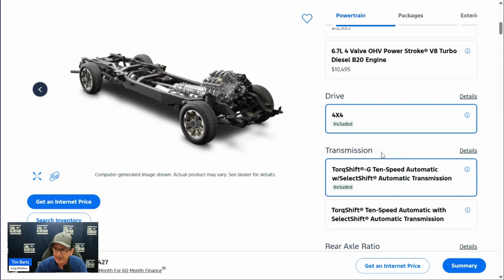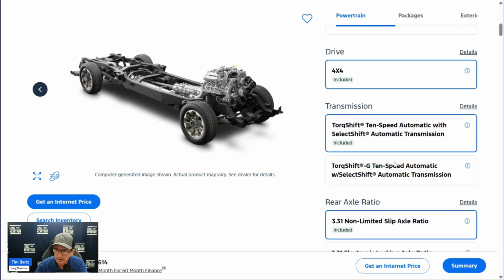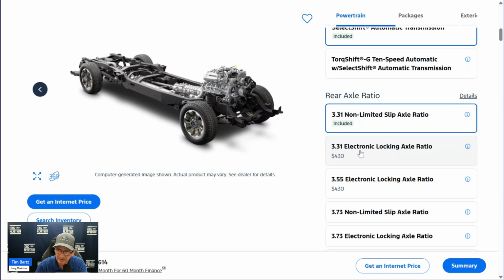So actually, let's select that so you know what that is. And it doesn't matter which of those diesel engines you pick, they'll both have the 331 non-limited slip gear ratio for your single rear wheel, with an option to go with electronic locking 331. So as you'll see there, you can then select that one if you want to go with that as an option for you. Or you can go with a 355 electronic locking.